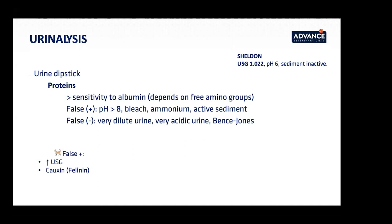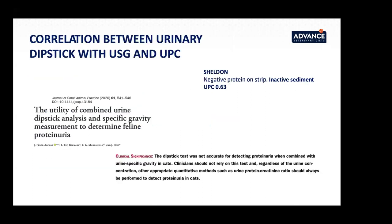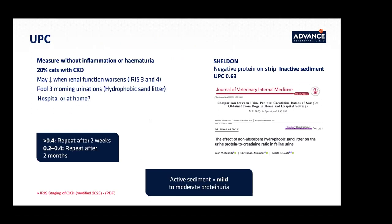Or we can obtain a false positive when the urinary specific gravity is too high, or because of a hormone called felinine. This is the hormone that gives the smell to the urine of cats. For that reason, when one study compared if it's reliable to use the dipstick in cats as happens in dogs, they described that there was not a good correlation between the dipstick and the UPC. For that reason, the recommendation in cats is to always measure the UPC apart. Okay.